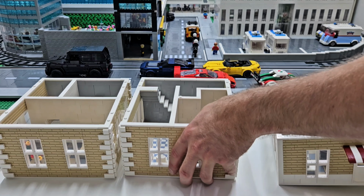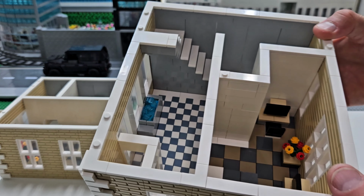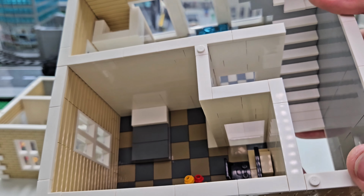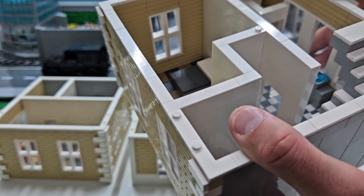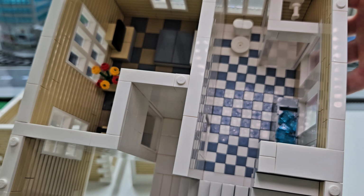On the second floor, you'll find the master bedroom, which includes a bed, a TV, and a desk where the residents can comfortably work from home. I finished the floor with a charming tile pattern that enhances the vintage luxury style I want to achieve with this build. In the other room, there's a spacious bathroom that perfectly matches the luxury vibe of this house.